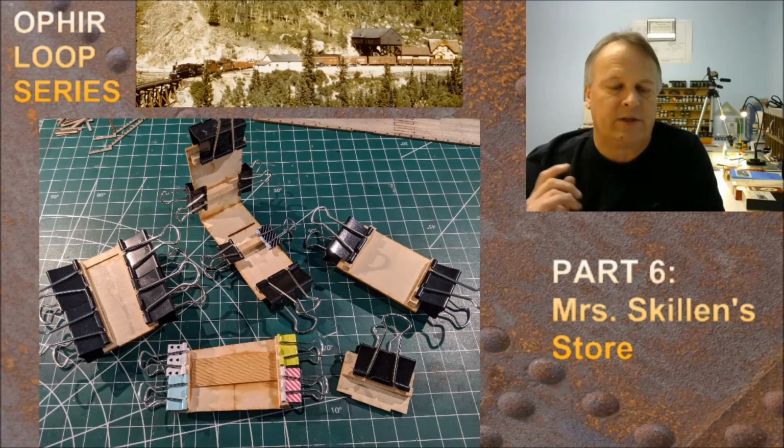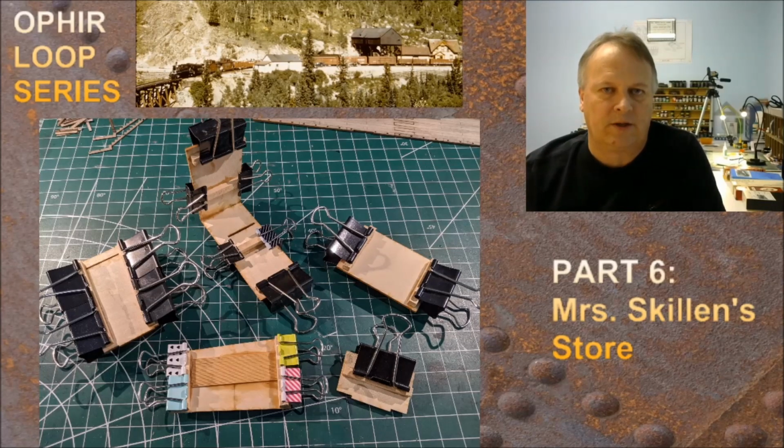This works out really well, but if you have a newer kit, you may not even have to deal with this step at all. But getting all the pieces glued together and then reinforcing the corners with a little bit of extra glue, that's a good step, and you won't have to worry about any issues in the future.